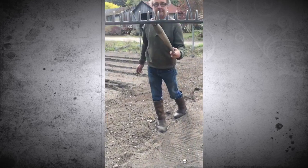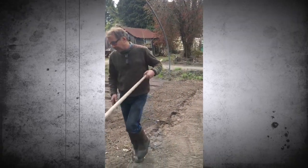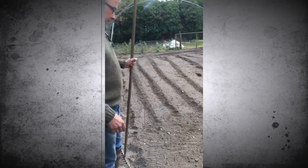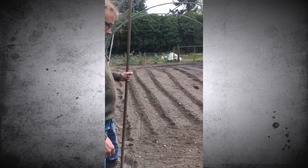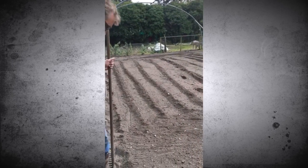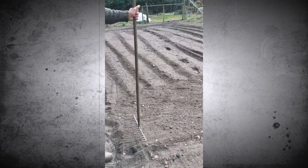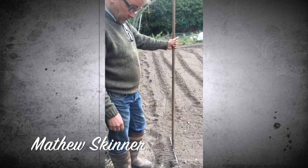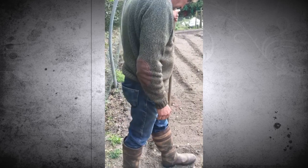There you go, that's raked, see? Short and dumpy. I was not allowed to touch that when I was a child. It's locked away. Right, once you've roughly levelled it, turn the rake that way, you're just trying to firm the soil down so that it's not all too fluffy for the seeds.